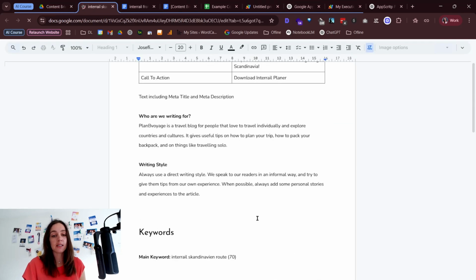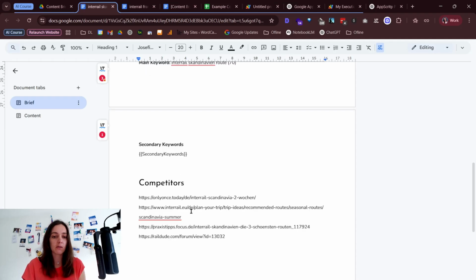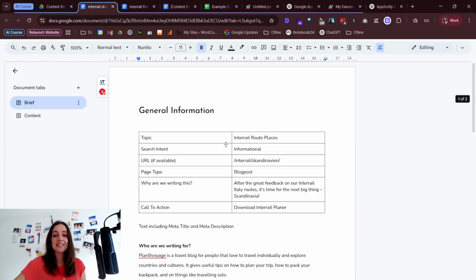And in the Scandinavian roots, we have the same. All of this is filled in, like you saw, with one click. If you have more secondary keywords, also them, all the competitors, and it didn't take me any time. It's really easy. You need to set it up once, and it's really easy to program it if you have a nice prompt to just set it up once, and then you can always just fill it out.